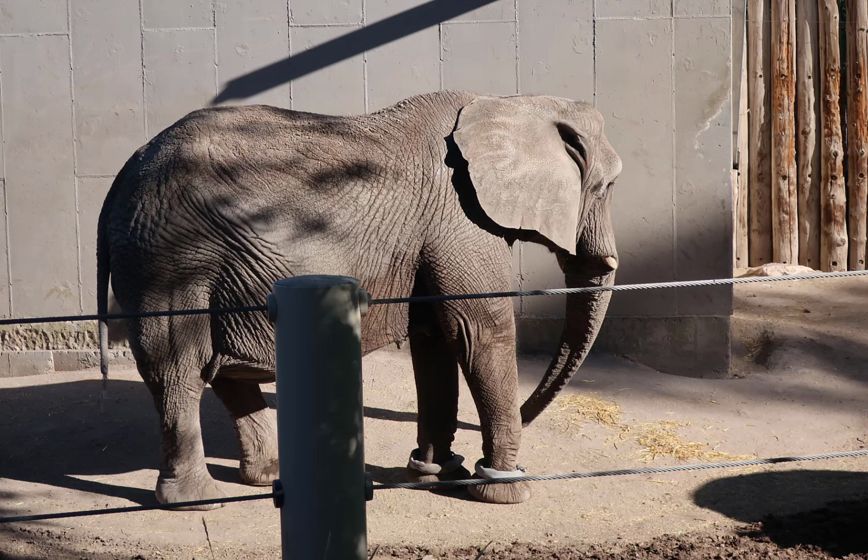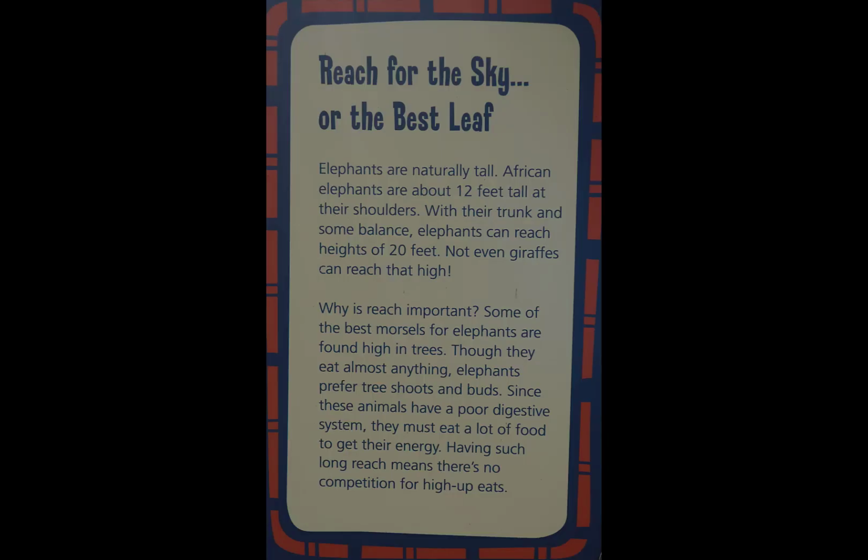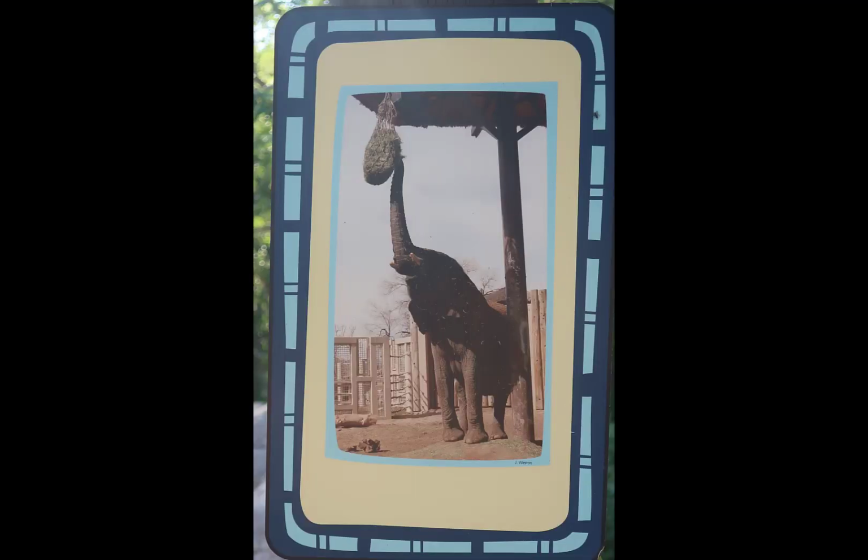The staff didn't know why. We suspect that it was for breeding purposes, because you want diversity in the breeding lines. We can only suspect why they're being transferred.